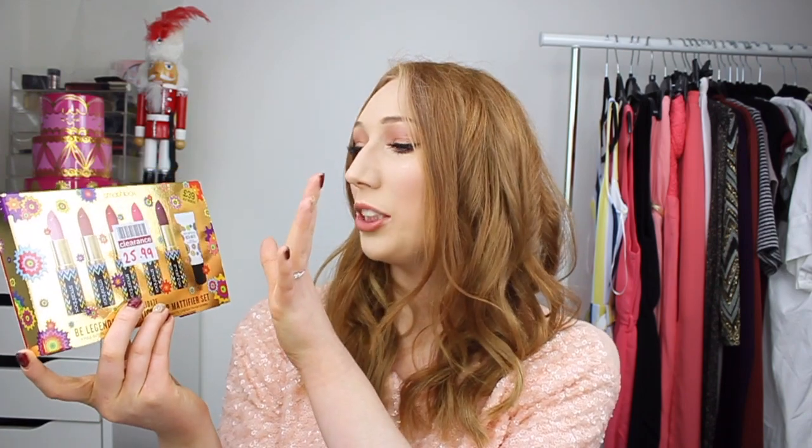And the last thing that I got is a gift set from Smashbox, and this is the Holidays Be Legendary Lipstick and Lip Mattifier set, and this is what it looks like. So it's usually £39, but I got it for £25.99, so I saved about a third on it, and it's actually worth £97. Now these are all full-size lipsticks that they have. They also have all of these shades, I believe, in the normal collection as well. Then you also get a mini mattifier as well.